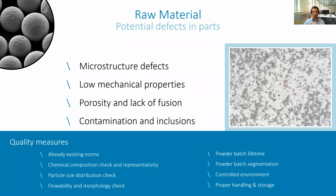So you need to have really good guidelines on how to handle the powder and store it. There are a lot of things happening in there to make sure that we have the best quality, and you also want to minimize the risks that can happen. So you will segment your powder batches. You will define some lifetime of your powder and do some requalification. You're going to perform chemical composition checks on your powder, even during its life cycle. So you have defined intervals, after X builds or X amount of time, whichever is the smallest. Then you will perform those checks again, which you already did when you received the powder.